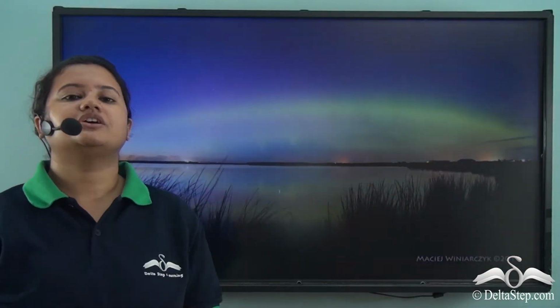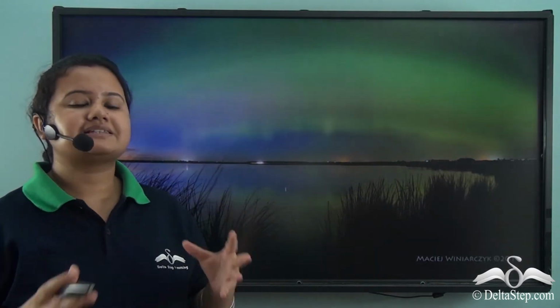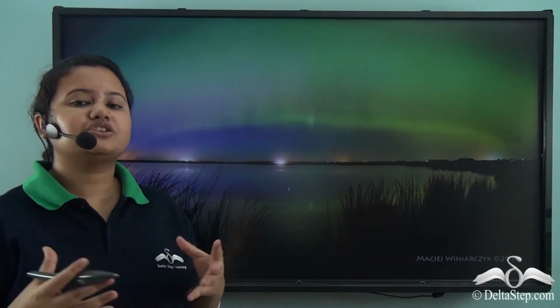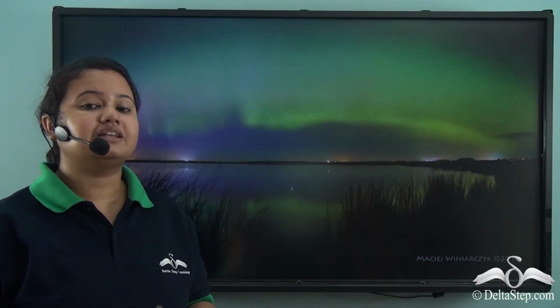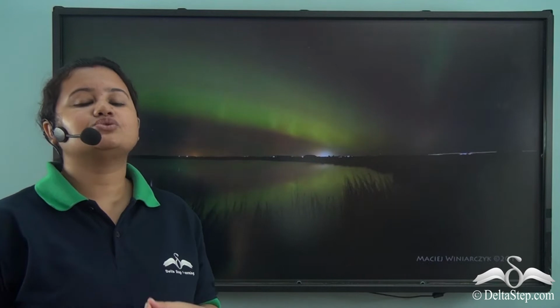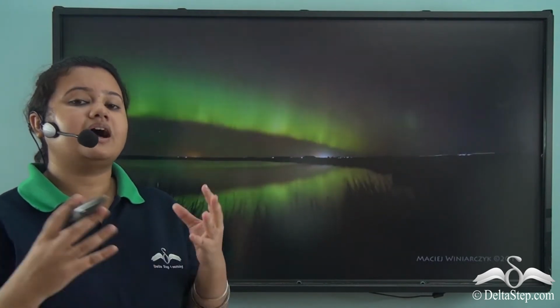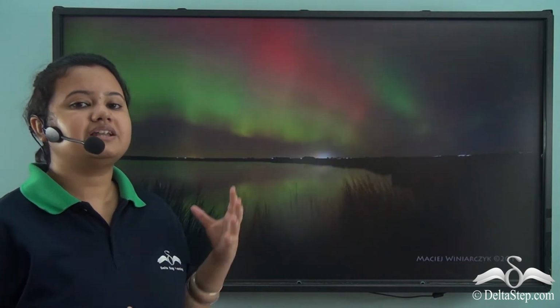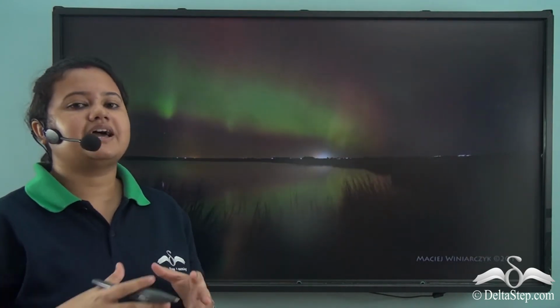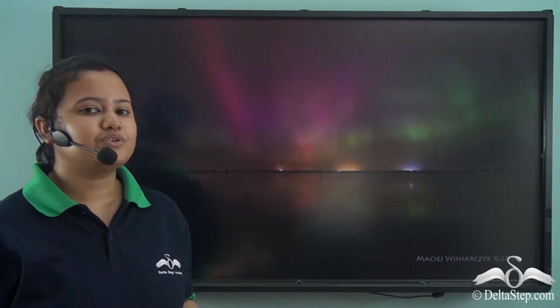The ionosphere is also the region of beautiful auroras. These auroras are dazzling bright ribbons or streaks of light that are often seen in the polar regions. This light effect is caused by the interaction of charged particles coming from the sun with the atoms and molecules present in the ionosphere. So, the amazing light show that we get to enjoy is created by the atmosphere itself.